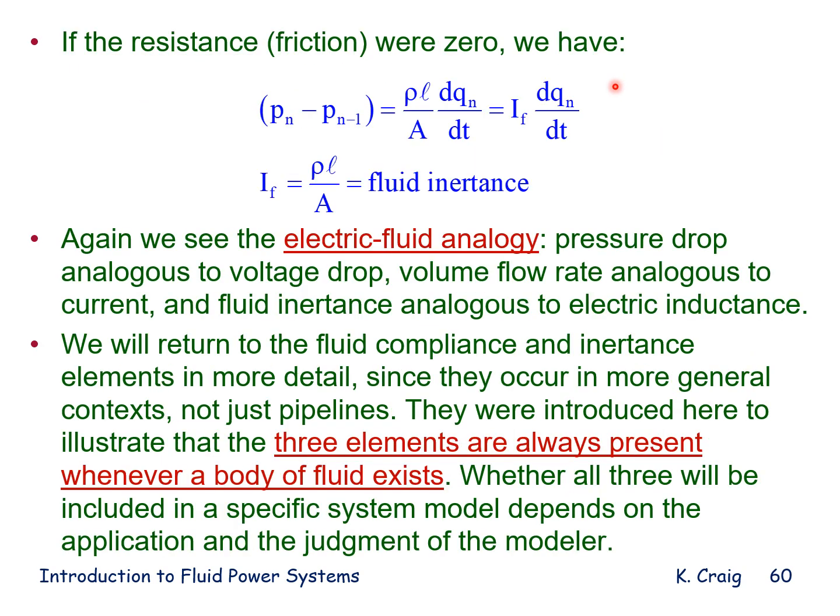If the resistance, the friction, were zero, we then have the change in pressure, Pn minus 1 equals rho L over A times the time rate of change of the volume flow rate. And I define rho L over A as fluid inertia or fluid inertance. Again, we see the electric fluid analogy. Pressure drop is analogous to voltage drop, volume flow rate analogous to current, fluid inertance analogous to electric inductance.